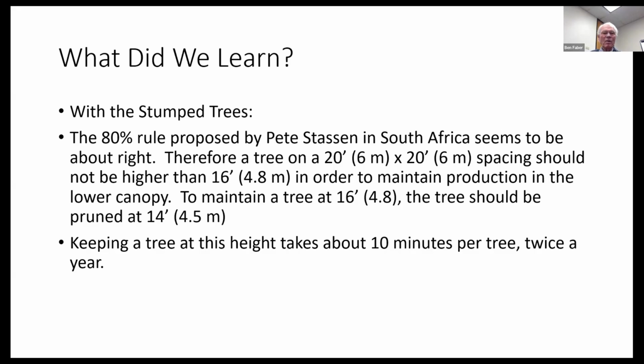As trees grow into each other, the leaf and the flowering and the bearing surface moves up. So in an orchard that's been canopied, where all the trees have come together, all the production is going to be at the very top, which is the hardest stuff to pick. And it reduces yield at the same time.